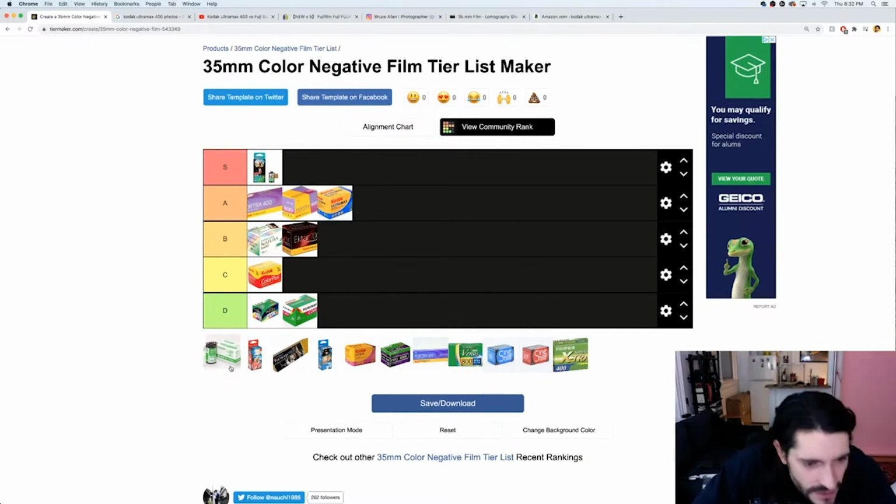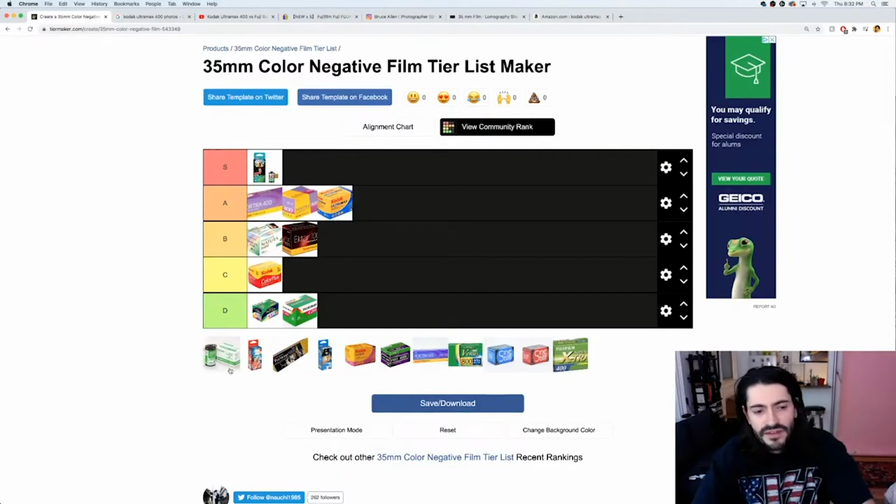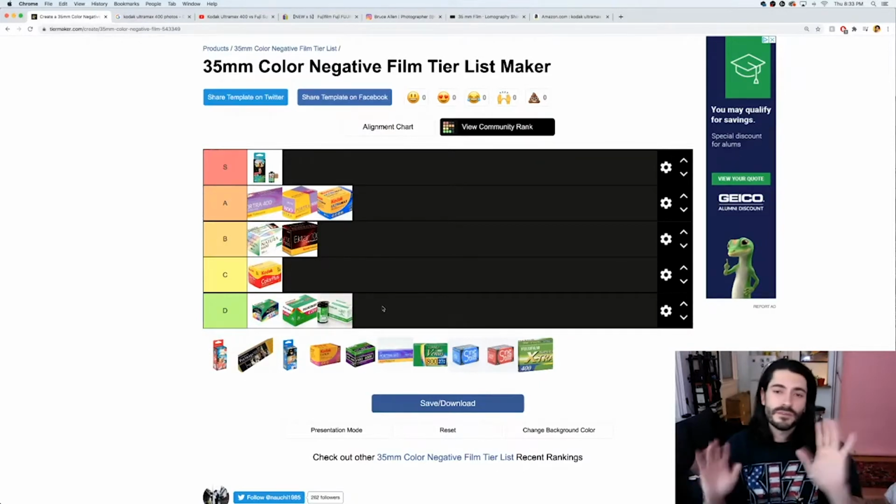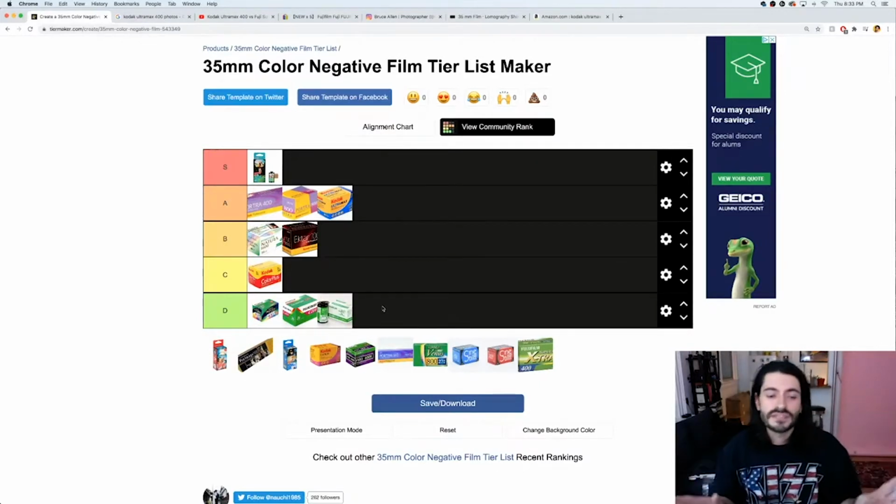Okay, what is this? Fuji ISO 100. I don't think I've ever shot this, and I also don't think it's available here. I've never seen it, but it's also Fujifilm, and it says 24 exposures, so automatically D. Never buy film that's 24 exposures unless you have a very good reason. You're just throwing your money away buying 24 exposures.